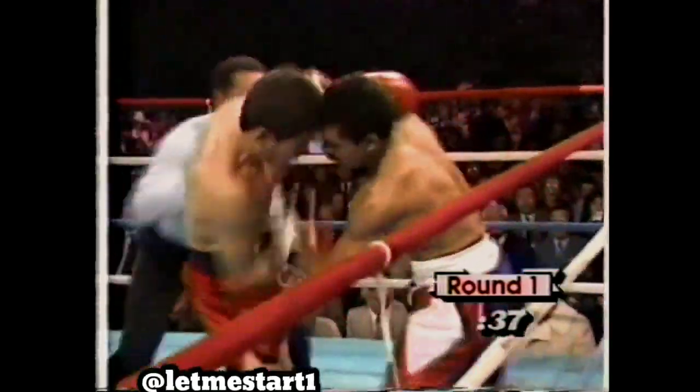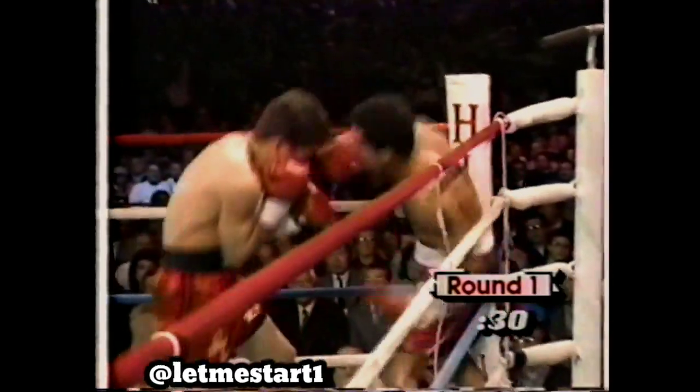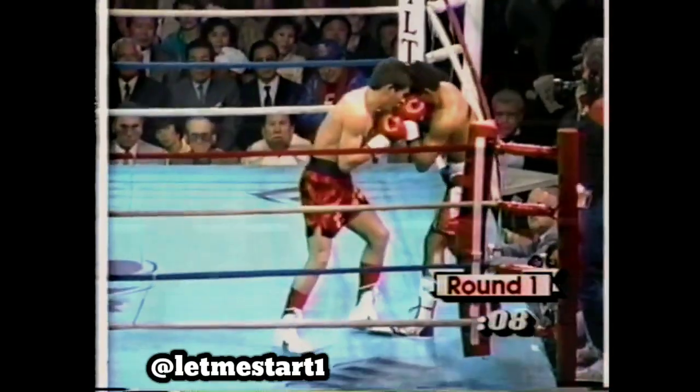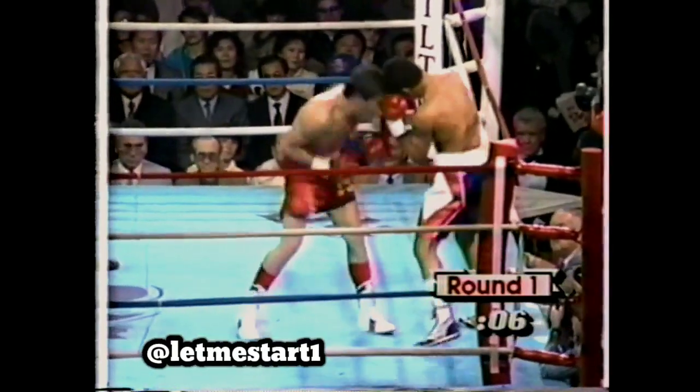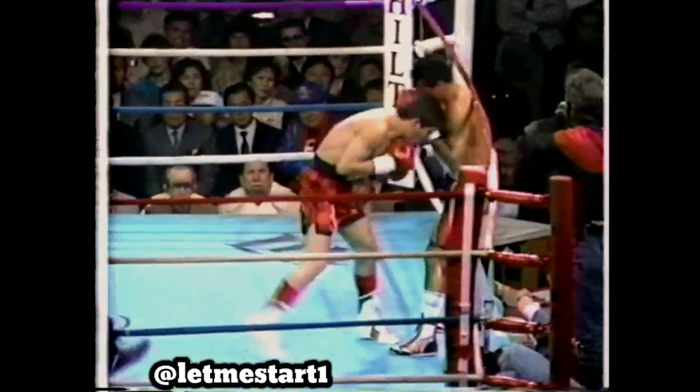Chavez came over the top that time with a right hand. It was a good shot. And still Rosario has his back to the ropes, and he has most of the first round. You notice little short shots. As advertised. Body shots.